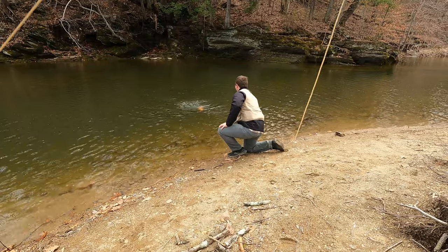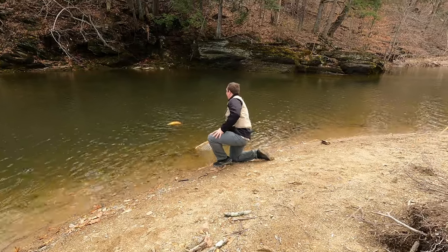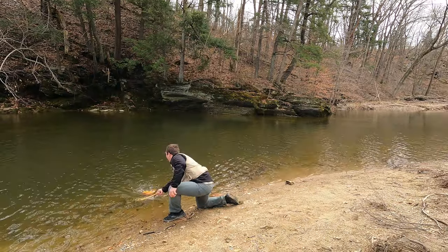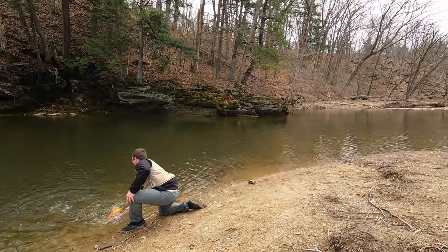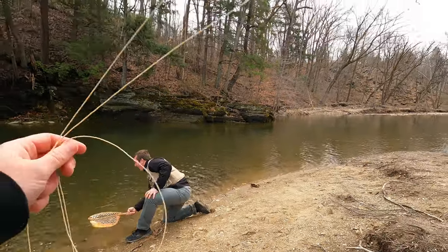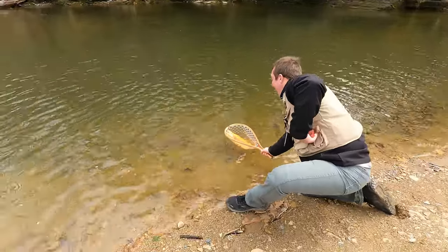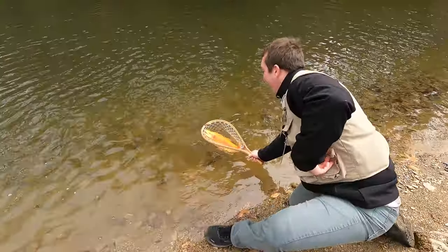Wow, my first palomino. This is insane. I can't believe this is actually a golden. Come on, come on, come on. Almost there. Oh, keep it in the water. I got my rod stuck. There we go. Holy crap. Whoa.